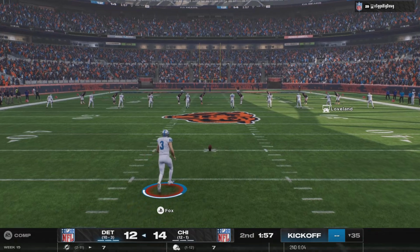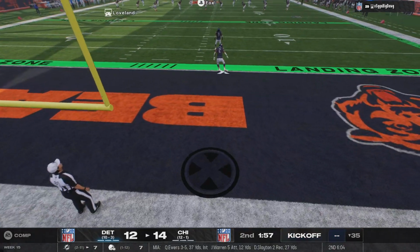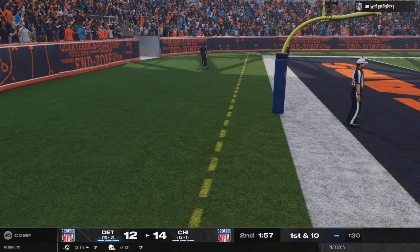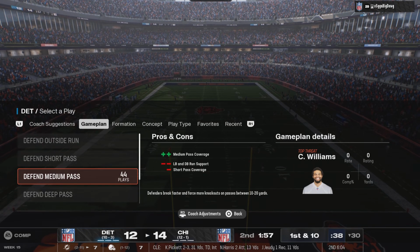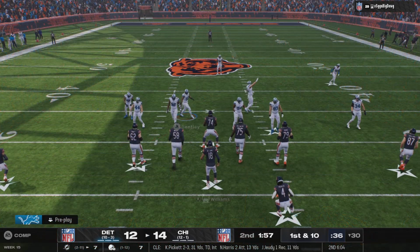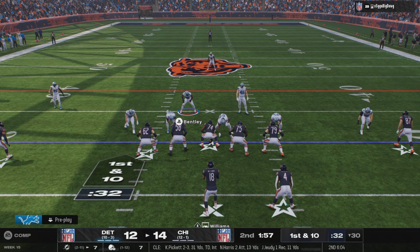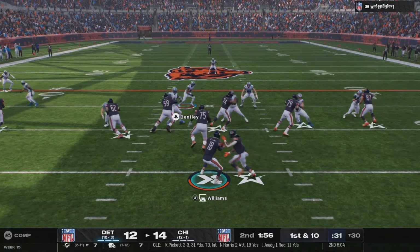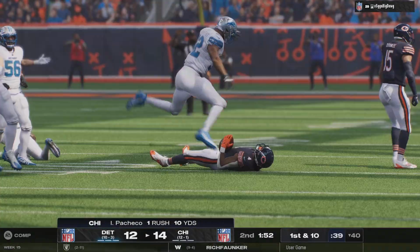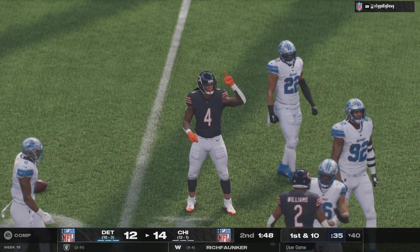Both teams ready to go once more as the kick's away. The return team going to let that one go. It'll go through the end zone. It's a touchback. They'll come up here, 1st and 10. Now the first carry for the Rutgers Scarlet Knight, Isaiah Pacheco. It's a gain of 10. That's enough for a quick first down.